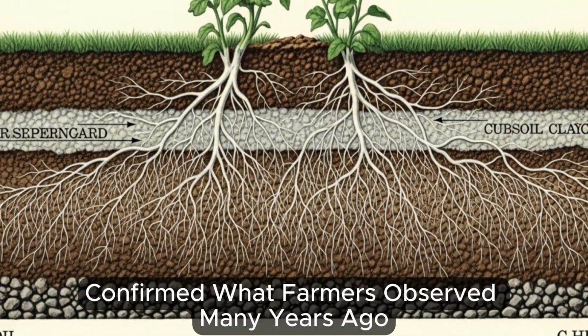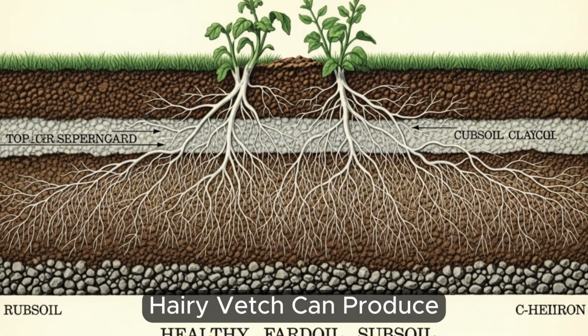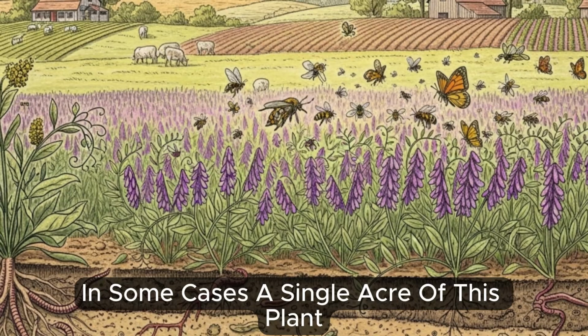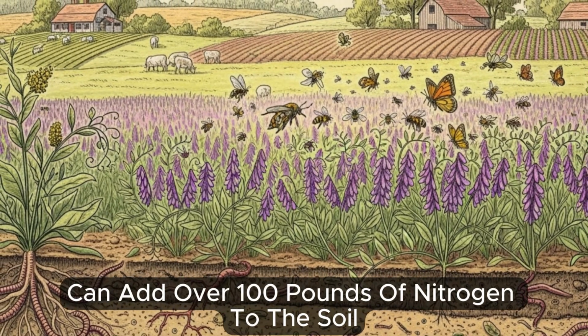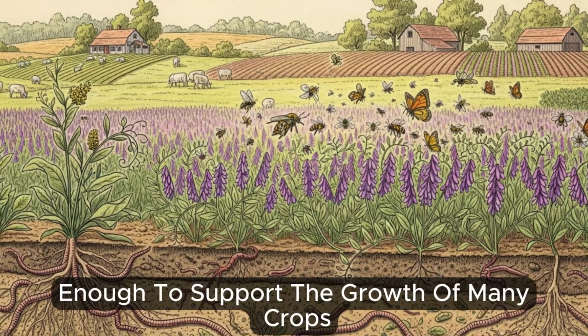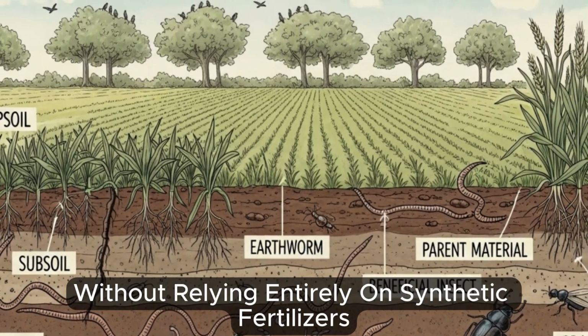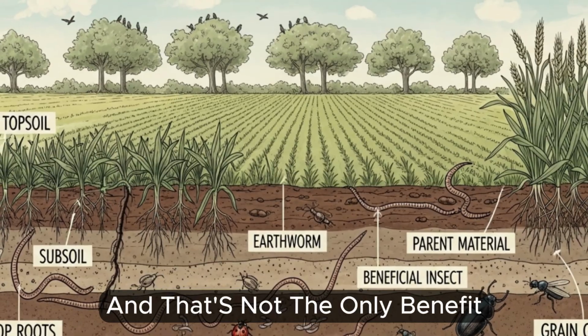Modern research confirmed what farmers observed many years ago. Hairy vetch can produce large amounts of natural nitrogen. In some cases, a single acre of this plant can add over 100 pounds of nitrogen to the soil. That's a huge amount, enough to support the growth of many crops without relying entirely on synthetic fertilizers. And that's not the only benefit.